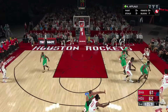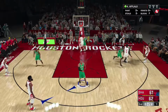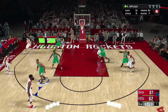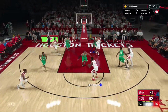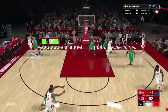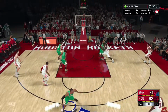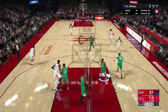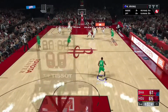Harden kicks to Anderson. Screen by Capella. Ariza with it. Now Anthony defending. Capella with a screen on Anthony. Ariza passes to Harden. Six to shoot. Houston moving the ball around. Jacks up a three. Gets the three-pointer to fall. Harden's got himself going with the triple, his first basket of the game.